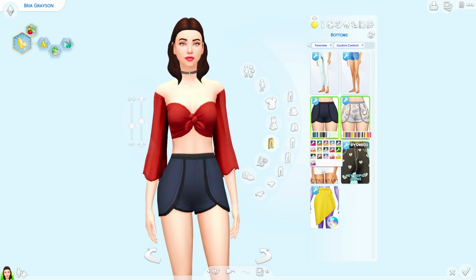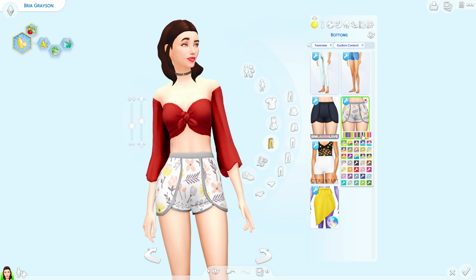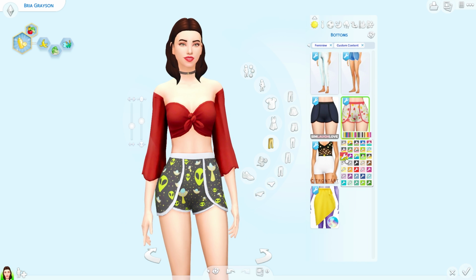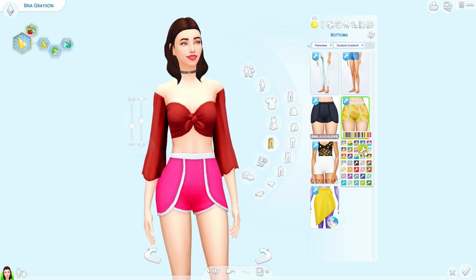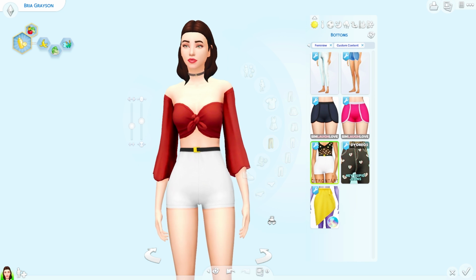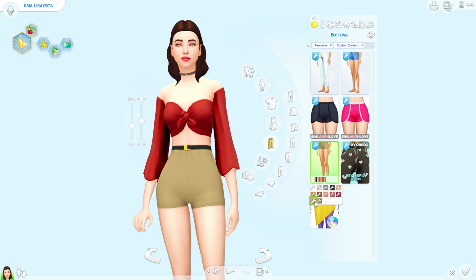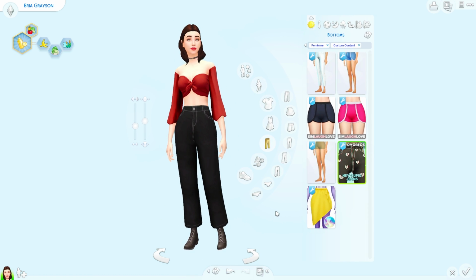So in The Sims, obviously, it just makes sense. Then I would also like them here. Look at the, oh my God, all the patterns. There's so many aliens. Are you kidding me? I love these. Next, we have these shorts with the belt. Very cute. These just come in a couple of solids. Very nice. Ooh, it's the pants.